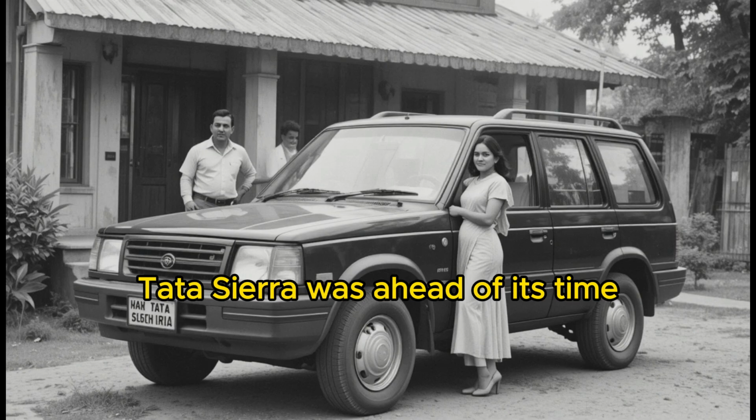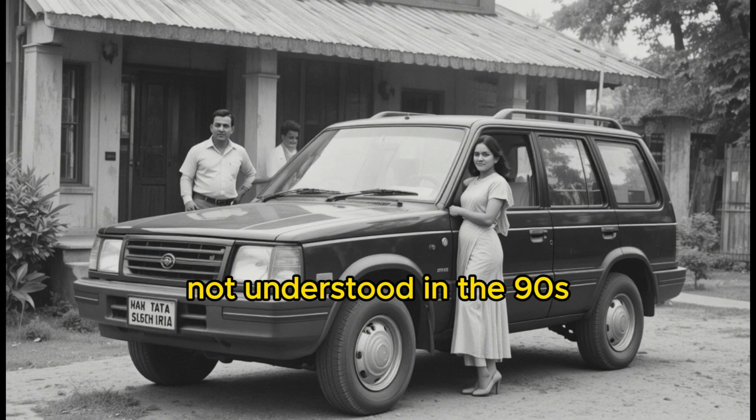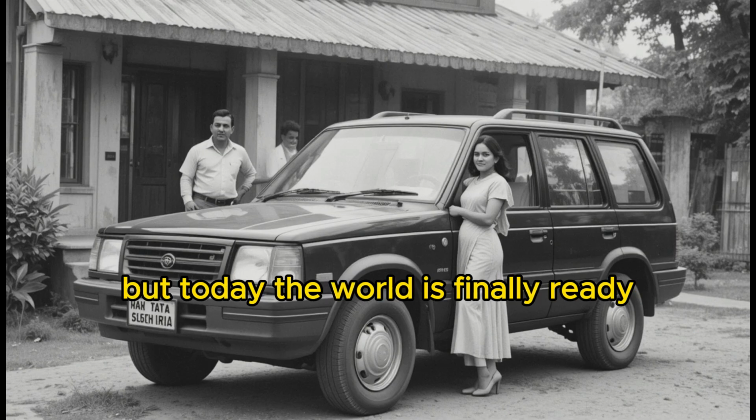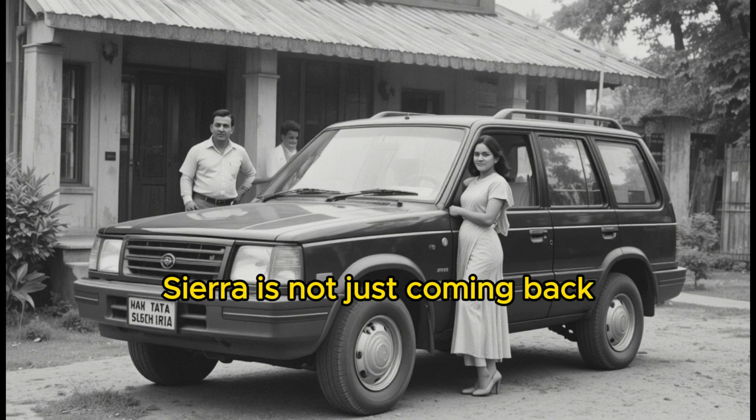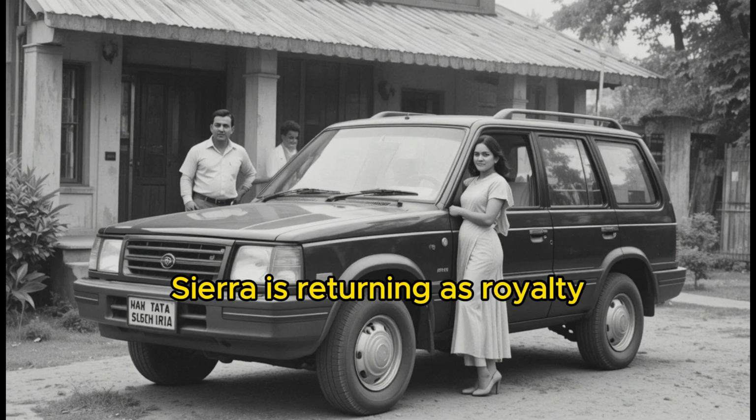Tata Sierra was ahead of its time, not understood in the 90s, but today the world is finally ready. From 1991 diesel power to 2026 electric future, Sierra is not just coming back, Sierra is returning as royalty.